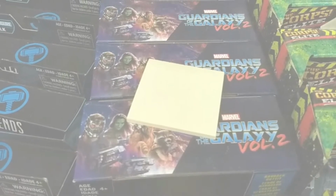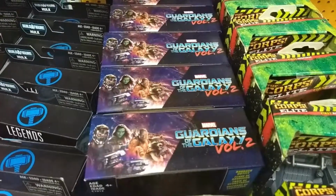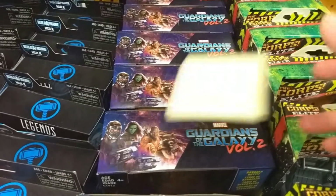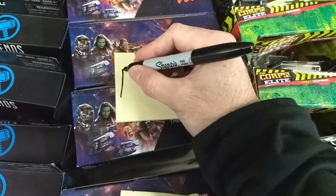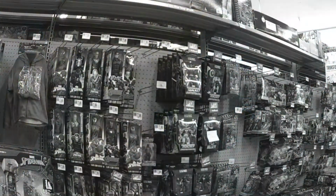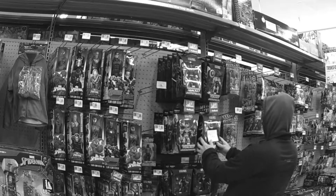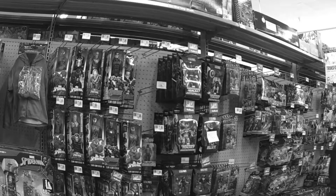Look, I'm fine! Coming in at number 5 is one of the simplest and most effective methods. I call it dibs. In order to pull this off, you'll need a Sharpie and a piece of paper, preferably a Post-it, so you don't need to carry any tape. Simply write dibs on the note, preferably in bold, to make the point, and stick it to the figure. Now put it back where you found it. When another collector sees your note, they'll know you've already claimed it and they'll move on to other figures. This is a time-tested technique that rarely fails.